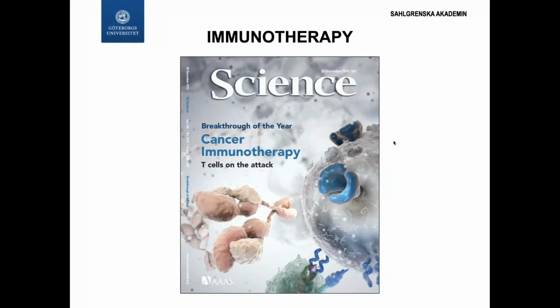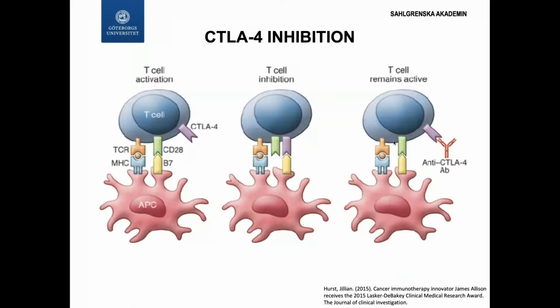But when we started to have BRAF and MEK inhibitors, we also had the other revolution coming, and that was immunotherapy. And in 2013, Science magazine named cancer immunotherapy the breakthrough of the year. And what is this? I will talk about two of these.